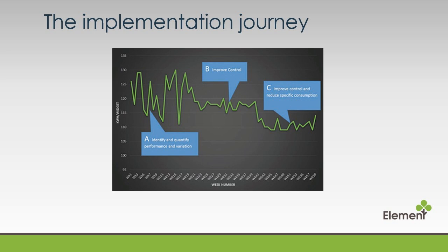The implementation journey is probably best understood by the diagram below. If we were to consider most businesses which go about production in the way that they always have, there will be associated energy consumption, cost, carbon footprint, labor input, and so forth. There are almost always opportunities for optimization. It is a simple fact that not all industrial processes are well controlled, and so we may have a background performance illustrated here by box A.